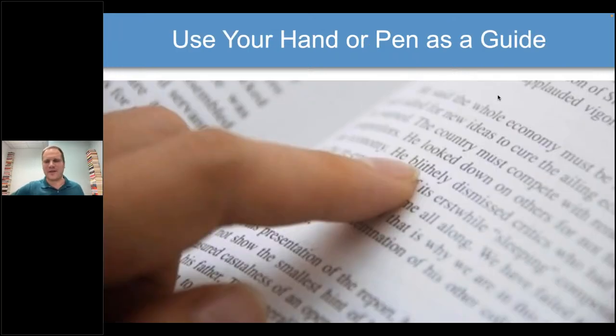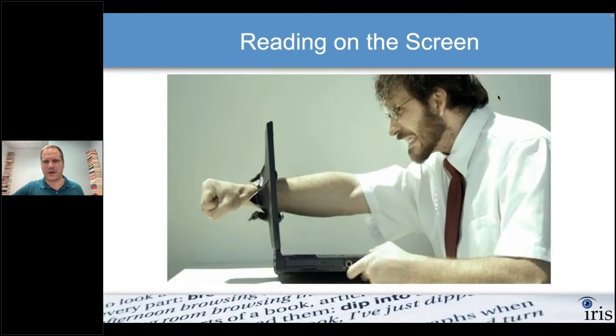Now, I do understand that that's not always practical when you're reading on the screen, right? When we're reading on the screen, not many people want to drag their fingers on the screen. I guess you could use a mouse to guide your eyes, but I'm on a laptop right now and my mouse pad is only so large, I can't really go easily left to right. If I had an external mouse, it might be easier. I guess I could use my pen. I don't mind touching my screen, but this definitely doesn't work well if you're reading off of your phone, which is a touch screen, or anything else that is a touch screen.